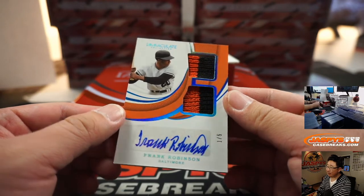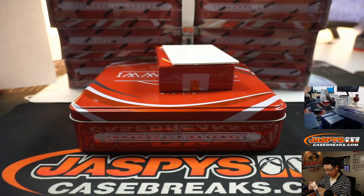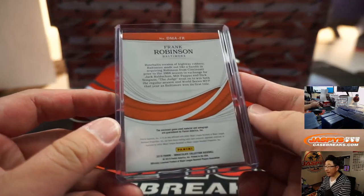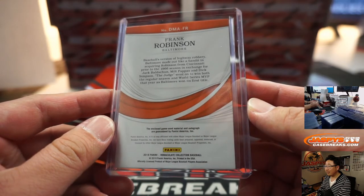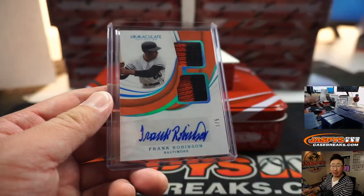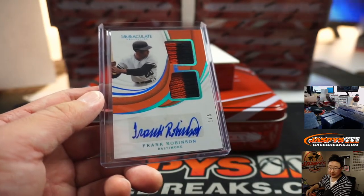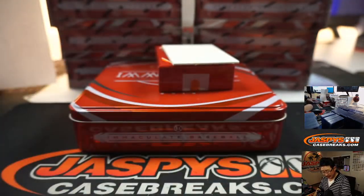And we've got, wow, 1 out of 5 Frank Robinson Orioles edition. That's pretty cool. Game use material right there as well. That's awesome. Liam Mahoney, who won that spot in one of our Select mini box breaks. All aboard the Big Hit Express. Woo woo! That's pretty sweet.